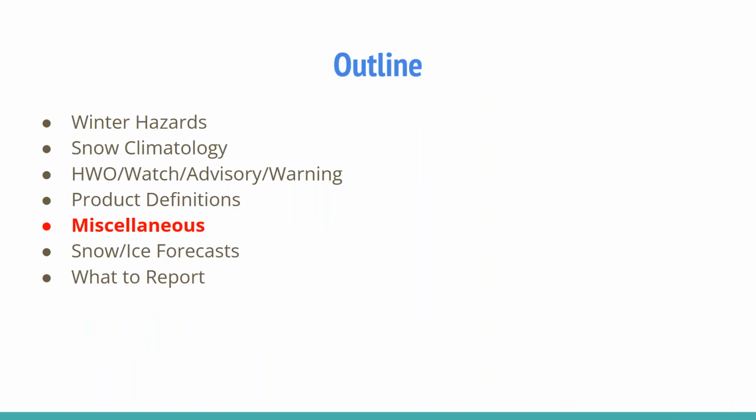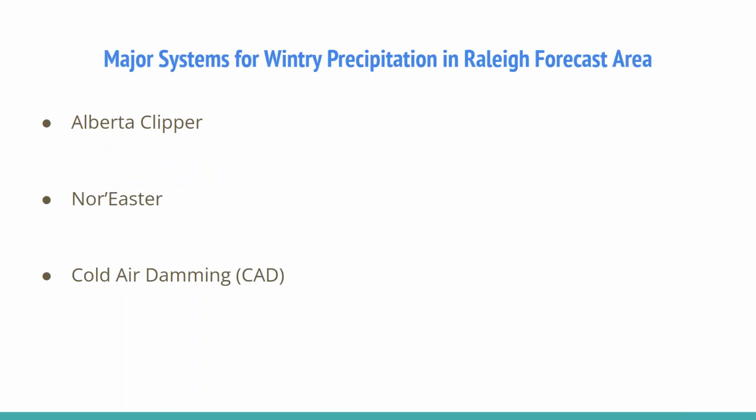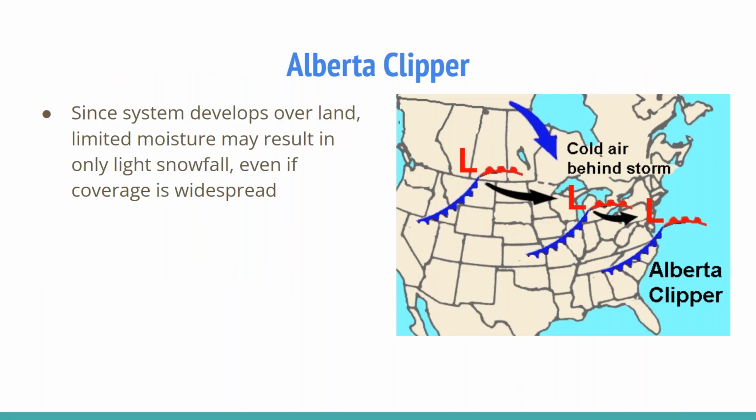All right, moving on to some miscellaneous items before I get into snow and ice forecasts. Some major types of systems for wintry precipitation across our forecast area are an Alberta clipper, a nor'easter, and cold air damming. An Alberta clipper is named for the Canadian province. Since the system develops over land, there's limited moisture that might result in only light snowfall, even if there's a lot of coverage of that snow.